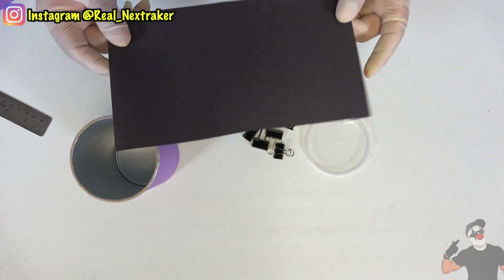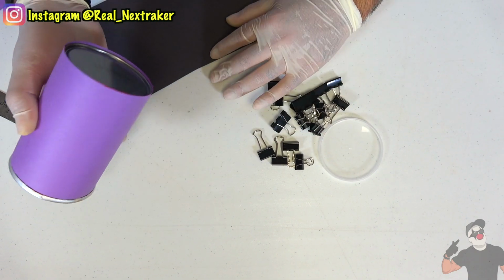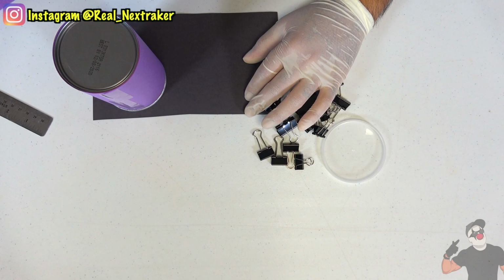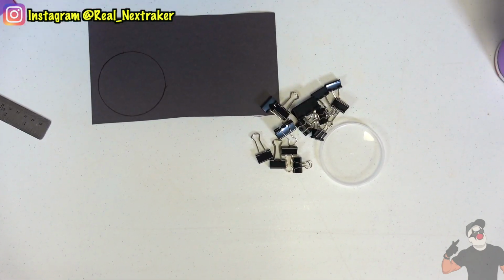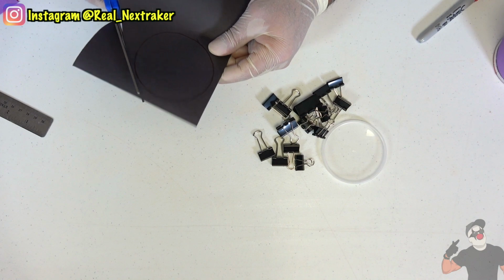And here I have another piece of construction paper, which I will make a cut out of. Basically, I'm gonna use the can to guide me so that I can make a little circle that will go inside the can. Right? There's a circle. Now, of course, the circle's too big, so I'm gonna trim it off a little bit more so it fits inside the can.